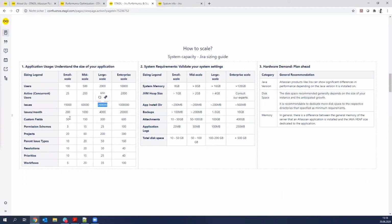And also custom fields. You could have 100 users, but already be using 600 custom fields. So you also have to think about whether the current small scale is correct, or whether we should enlarge our scaling, right? And based on the numbers you're getting here, you can really try to tackle down your system requirements. Are your system requirements set correctly, or do we need to increase some numbers?